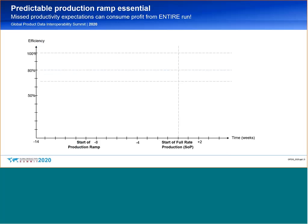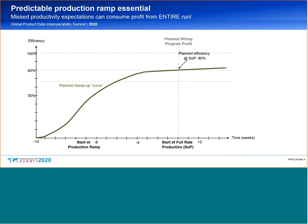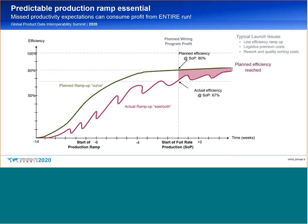So let's start by looking at the challenges that can be encountered during production ramp-up. I'm going to give you a representative example here. We know that there's a ramp-up period at the start of production and may typically plan for a smooth ramp-up focused on reaching, say, 80% efficiency by the time we start full-rate production. However, the reality can fall short due to unplanned issues.